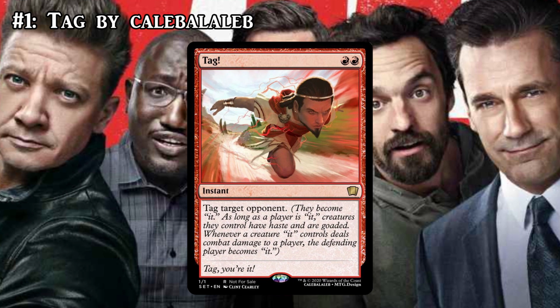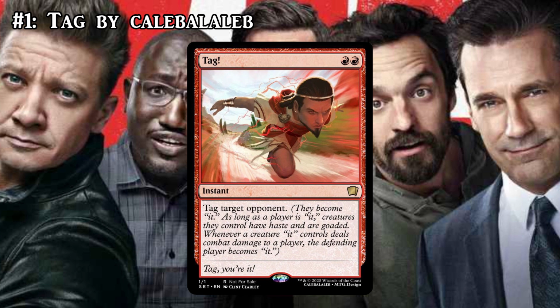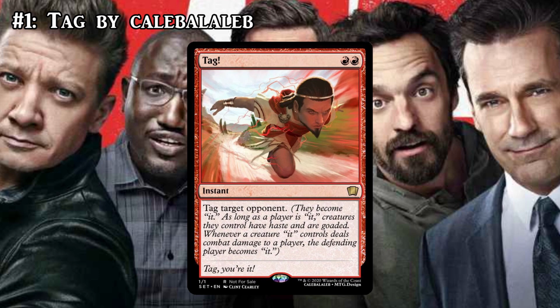You can't stop it, you know? Once you're goaded, you have to attack and try and hit somebody else. And if you can't, your creatures will die. Well, then I guess that sort of stops the being it thing. But you'll never want to play creatures again, right? It's going to lock you out of playing anything if you don't have somebody to attack. But if you can't hit somebody, then they become it and they suffer the same problem. And while that's interesting, it's not necessarily how I like to play the game. So this is a cool idea.